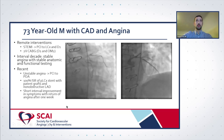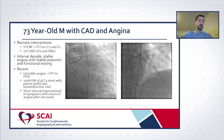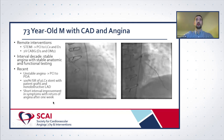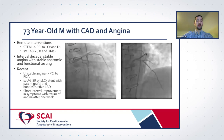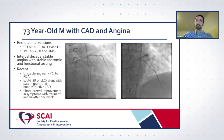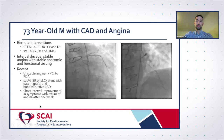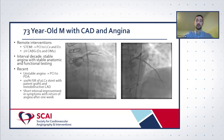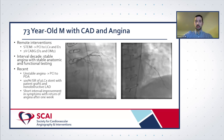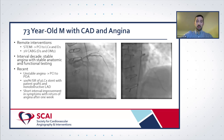He had a new obstructive lesion in his PDA, where he received 1 stent. Upon discharge from the hospital, he thought he was feeling much better with resolved chest pain. However, that was short-lived, and he came back in for a clinical evaluation only a week later with ongoing angina. These are two shots from his angiogram when he came in for his PDA intervention, the caudal and cranial shots, which show that he still has significant disease in his circ system.